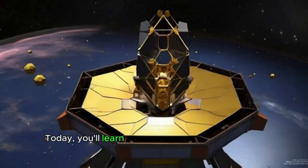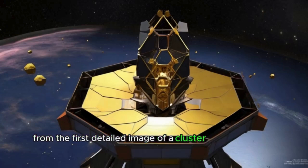Today, you'll learn about Webb's most remarkable discoveries to date, from the first detailed image of a cluster of galaxies to a new exoplanet.